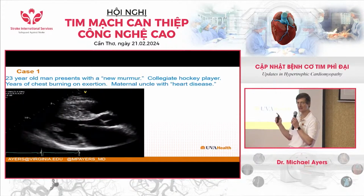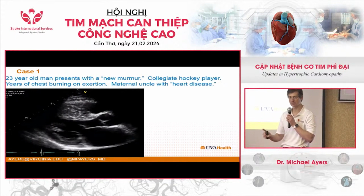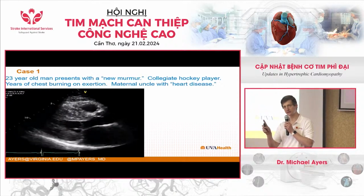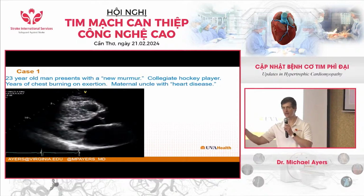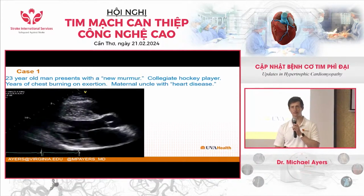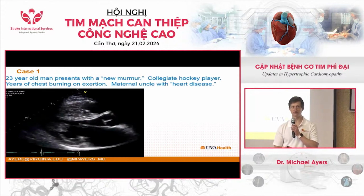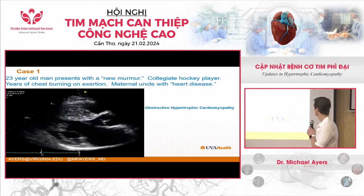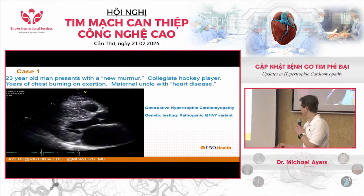And if you showed me this in isolation, I would tell you this patient has obstruction. And just to make sure we're on the same page, when I say obstruction, what I mean is that there's a pressure difference inside the left ventricle and the aorta. So normally, the pressure inside the heart and in the aorta are the same. If you have an obstructive process, the pressure inside the heart is going to be higher. And he was given a diagnosis by me in clinic of obstructive hypertrophic cardiomyopathy.